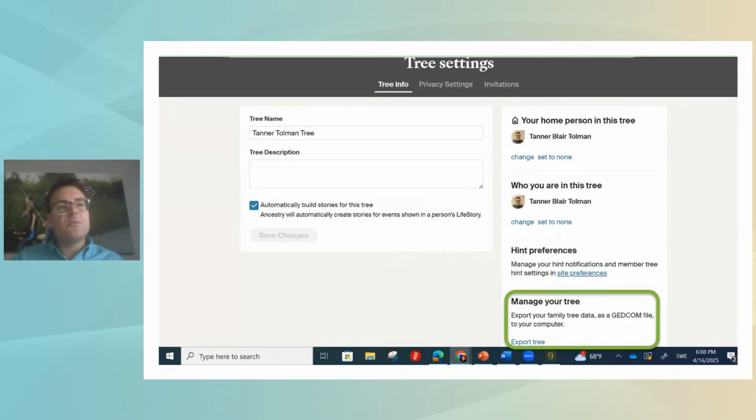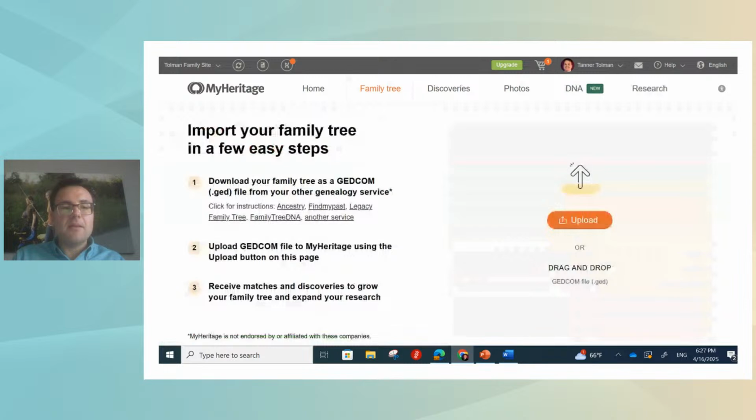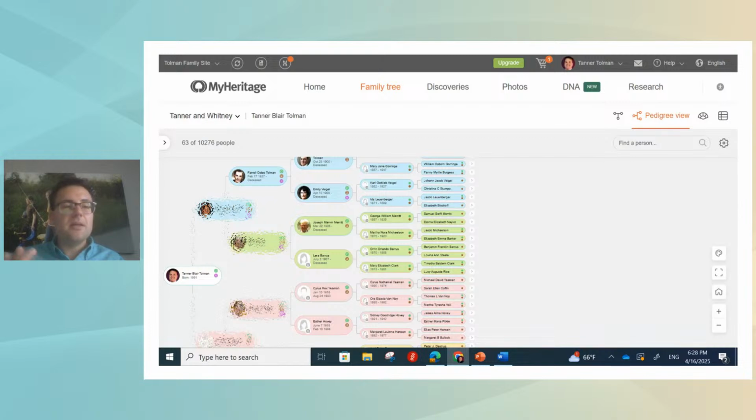Once you've done that, you want to go to MyHeritage and sign up for a free account. Then you're going to click on Family Tree, and click on Import GEDCOM. Then you're going to click the orange button and upload the file that you just took from Ancestry, and it creates a family tree for you exactly the same as your Ancestry one.